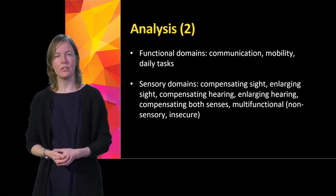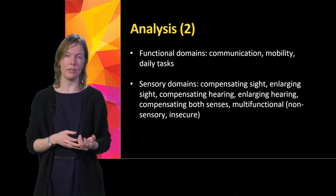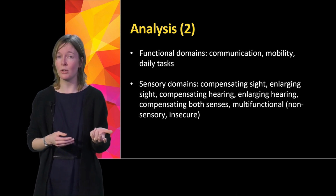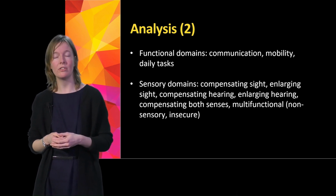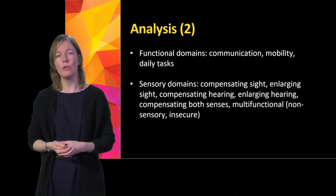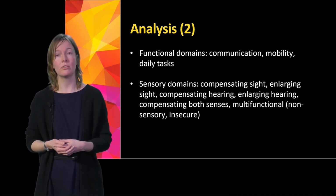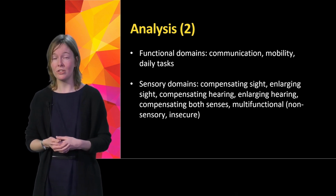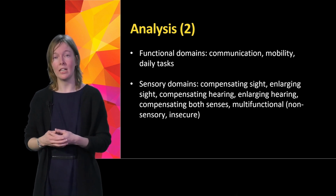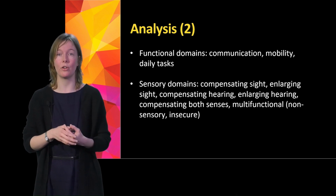We categorized the assistive products that were filled out into functional domains and into sensory domains. As for functional domains, the categories were the same as in the questionnaire itself, but it turned out that the category of other wasn't used, so this was deleted. We also categorized the products into sensory domains. We had the following categories: products that are used for compensating sight, products for enlarging sight, for compensating hearing, for enlarging hearing, or compensating both, or multifunctional.